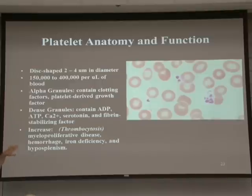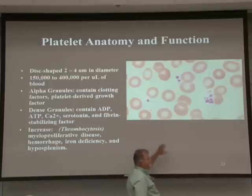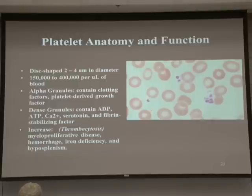So the other thing we have, besides our white blood cells and red blood cells, are platelets. So platelets develop from those megakaryocytes that break up, and then platelets help us clot. And so they're tiny little subunits of cells. And while the megakaryocyte is developing, they manufacture granules. And then when the cell fragments, the fragments contain these granules. And so we have two types of granules.